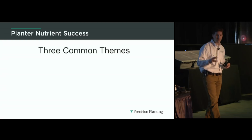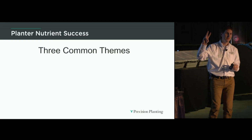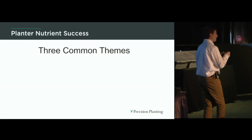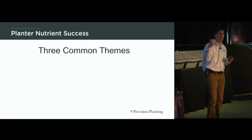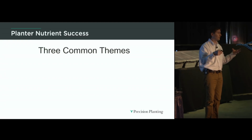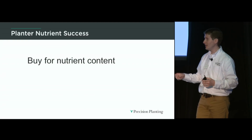There are three common themes, though, that I see that fit those farms and those programs that stand above the rest, especially when they're doing a spoon-feeding system approach. They do these three things in common.